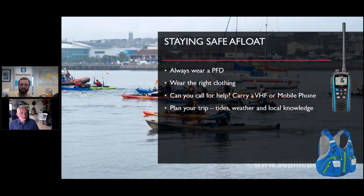Practice self-rescue. Now, I do this quite a bit. I've done it on pretty much every new kayak I've owned. Can you get back onto it if you fall off? So how easy is it to get back onto a kayak? Pretty easy, to be honest. It's not too difficult. There's a bit of a technique to it.